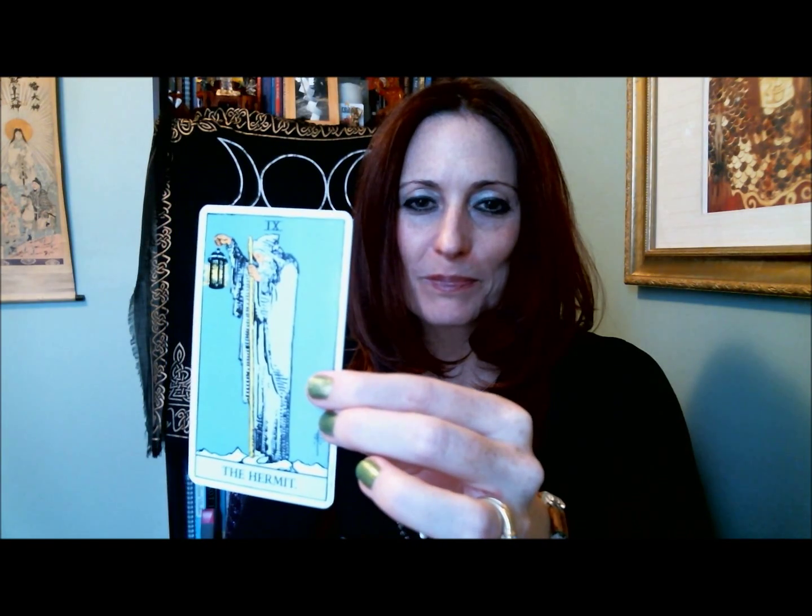So today I pulled the Hermit card. Let's hope you can see that. Okay, there we go. That's not bad. Okay, so take a look at the Hermit card there.